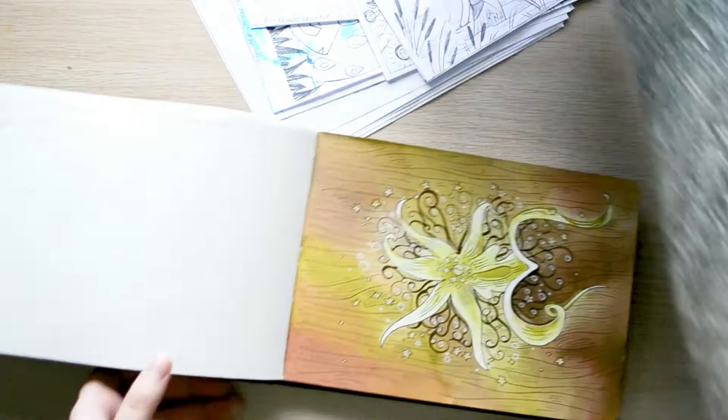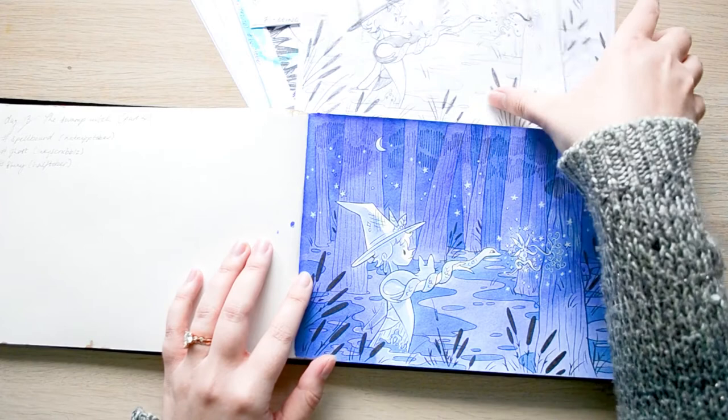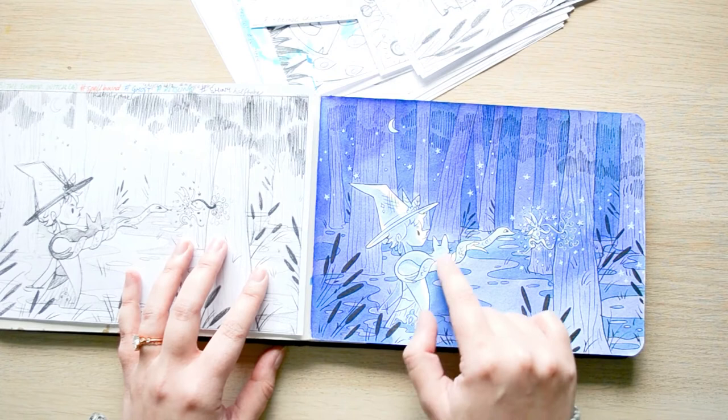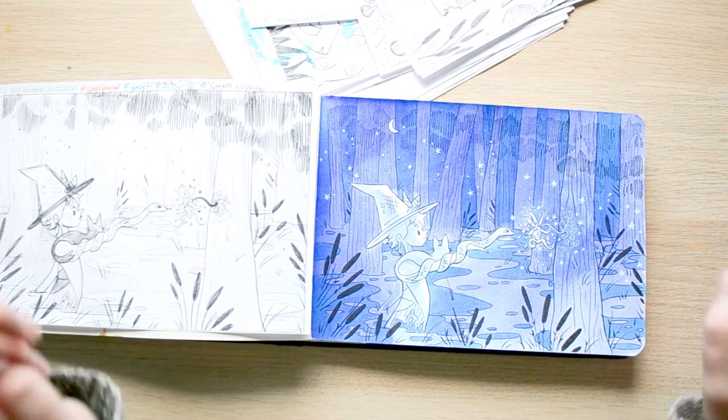Okay, so the next one, obviously, I was upset about yesterday. I decided to go to blue after that mess up of brown. And this is her collecting the different orchid, and she's there using the snake familiar to come and capture it. Because, you know, I had this idea that she couldn't touch it with her own bare hands. It was that rare. And yeah, I just like how this one turned out.